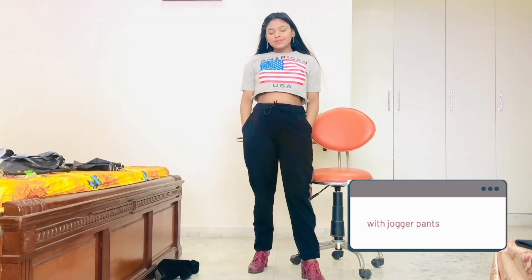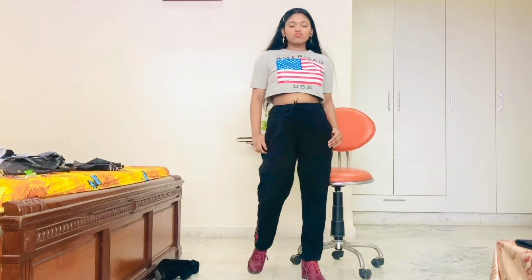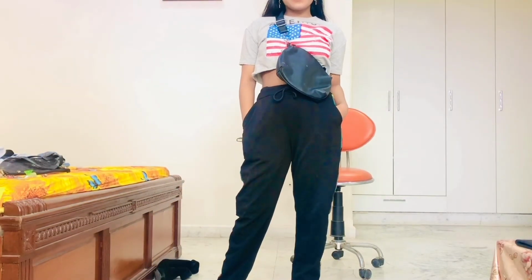Okay, for this look I styled this crop top with jogger pants and paired it with Oxford shoes and some dainty earrings. You can always add a bum bag to elevate your look. And yeah, you are done.